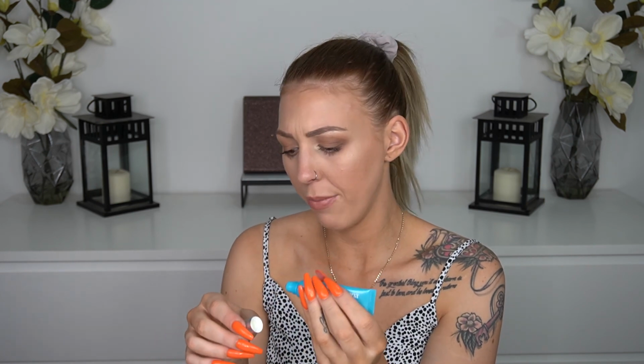I've also got this Neutrogena Hydro Boost Eye Roll one. I actually think there's some still left in this. Yeah, there is. It's reasonably good. I just found it didn't really do much to my eyes for hydration. It's supposed to hydrate your eye area and all that, but I didn't really find that it did much, so I guess that's why there's still some in here, because I haven't even bothered to use it because I don't really like it that much.